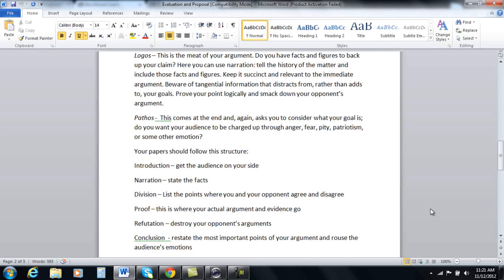Then you're going to offer where your opponents and you agree and disagree. Again, the scholarly material you'll be working with has been peer-reviewed by experts, so not all arguments are completely illogical or stupid. You must present yourself as fair and balanced, as reasonable. Now, the proof is where your actual argument goes. Now, this is not high school writing.